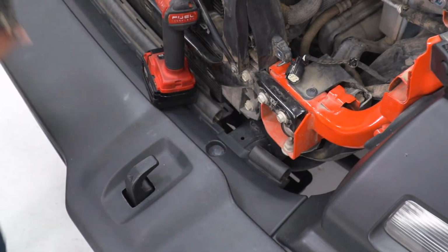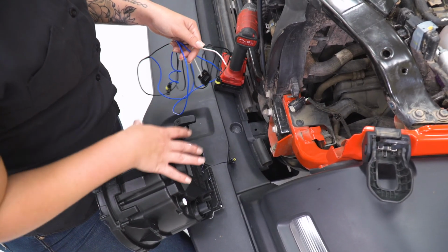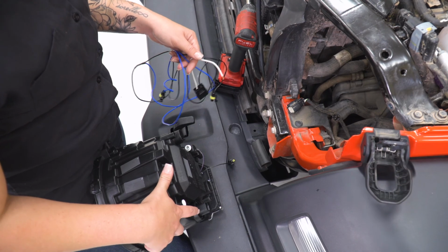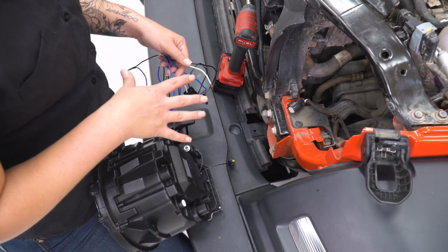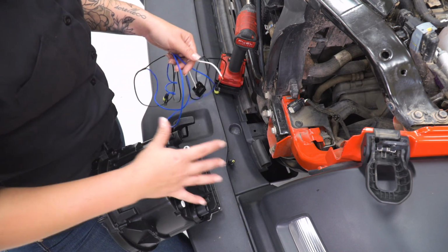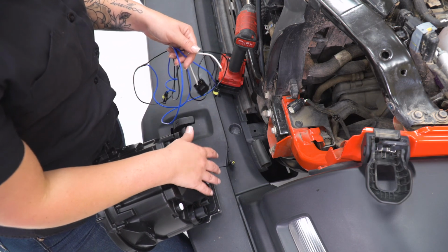So on the back of our new headlight, we're going to have a couple of different wires, and then we're also going to have a factory style connection. Now because we're using this on a Jeep that does not have the LED package right out of the factory, that's why we have a couple of extra wires here.